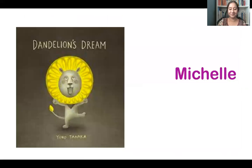What a great wide world there is to explore when you let your imagination take flight. This may be the most surreal book that I've chosen to talk about, but I just couldn't resist it. Dandelion's Dream begins with a dandelion that's about to bloom, but instead of a flower, out pops a tiny lion. Even though he's small, he is ready for adventure, so he promptly leaves his field and sets out to explore the big wide world. He rides a train, he sails the seas, explores a city, and even goes to the movies, where the popcorn is bigger than he is.